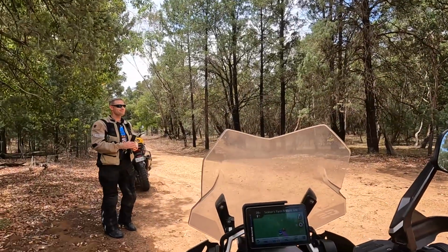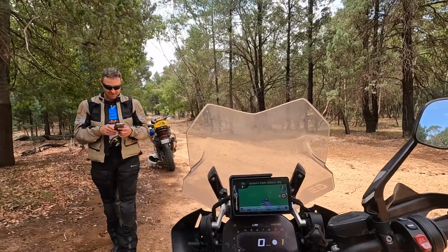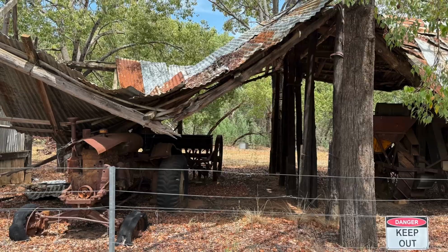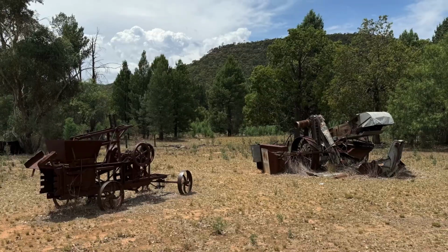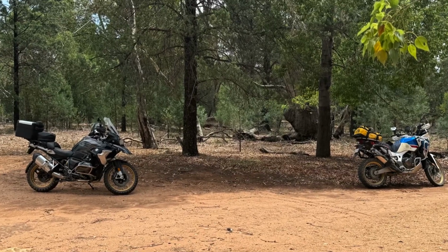We'll tell them that it's a hard road in. What's that way? Or it just keeps going. The Seatons Farm historic site is actually well worth the visit. It turns out that you don't have to come the way we did. In fact, the way we head out is the intended way to visit Seatons Farm.